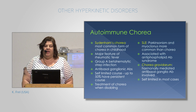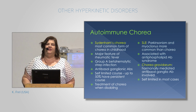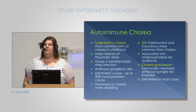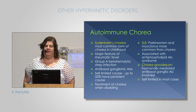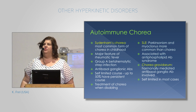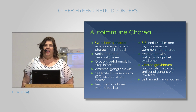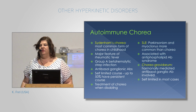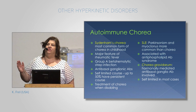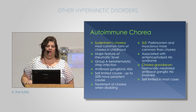Anti-basal ganglia antibodies are also involved in this case. And most of the time, this is self-limited. In this patient that you saw earlier, however, she has persistent chorea. And she actually had 3 children, and each time she was pregnant, she had the chorea. And then after the last one, the chorea never resolved.